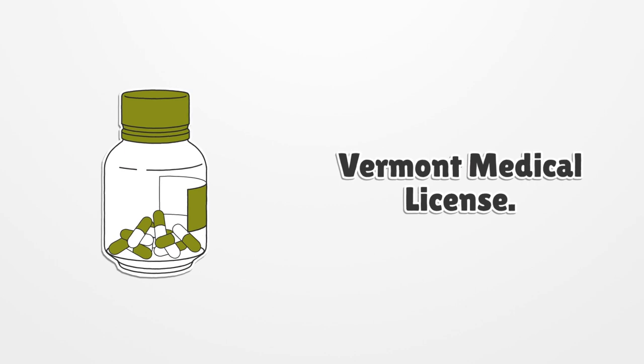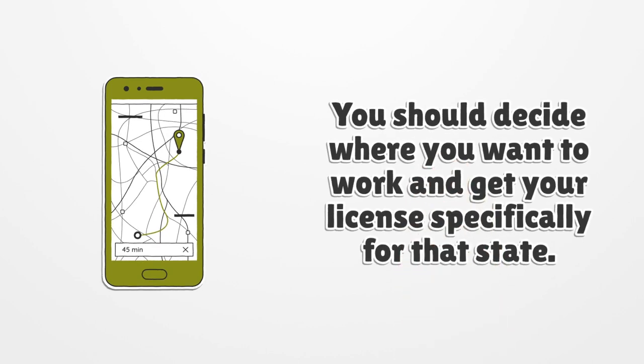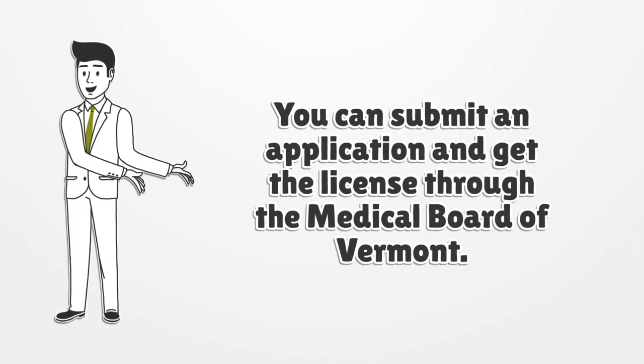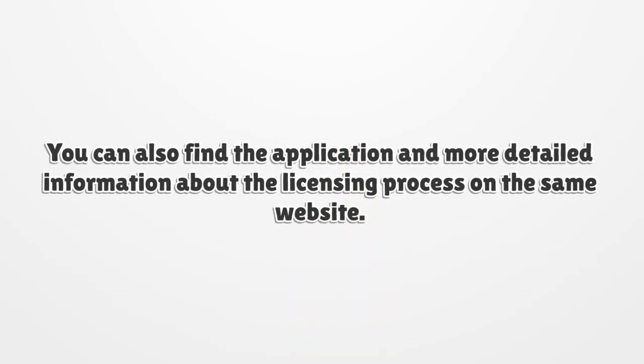Vermont medical license. You should decide where you want to work and get your license specifically for that state. You can submit an application and get the license through the Medical Board of Vermont. You can also find the application and more detailed information about the licensing process on the same website.